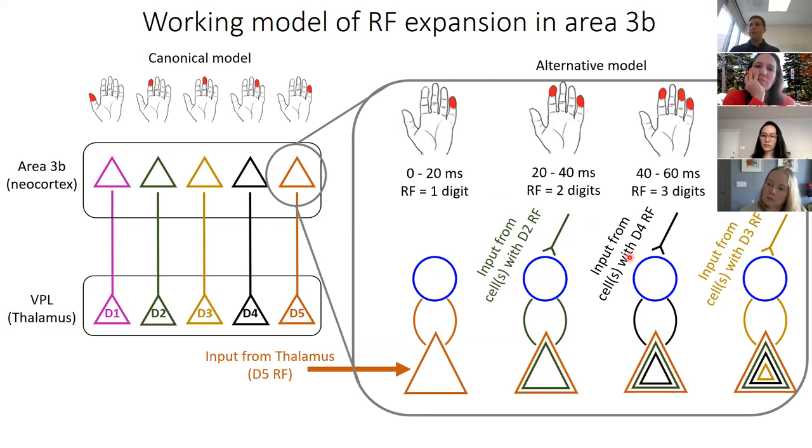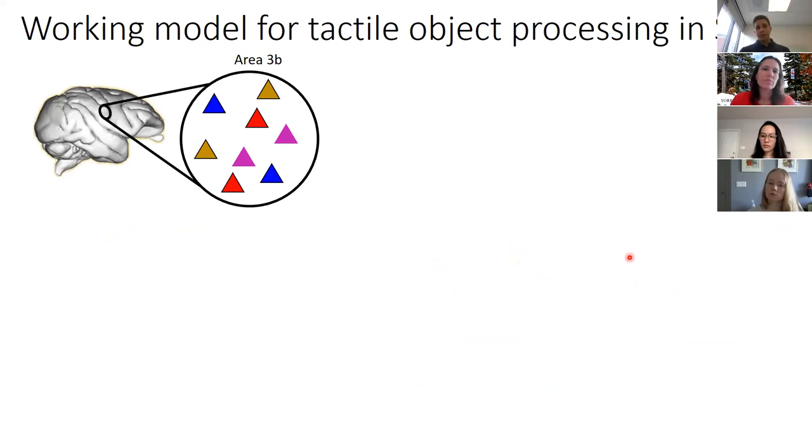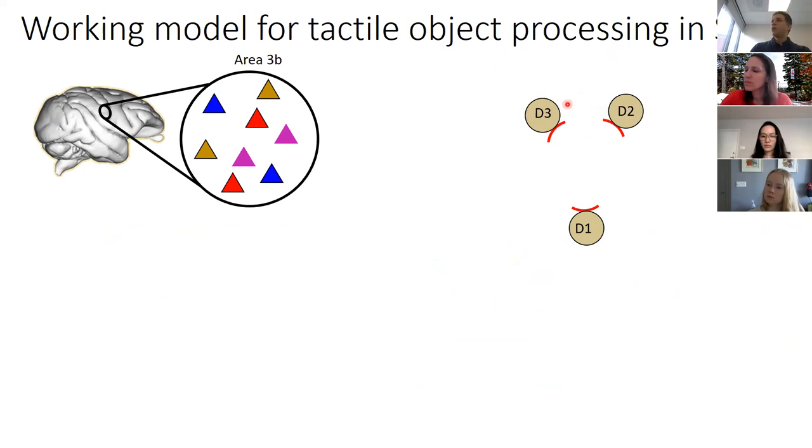So what do all these data mean for tactile object processing? So I showed you before that the way we think about our working model of object perception is that an object in the sense of touch gets derived by integrating the proprioceptive inputs, i.e. the spatial distribution of the fingers that enclose the object, with the local sensory cues here. And so based on those inputs, you can say, this is a ball or something.